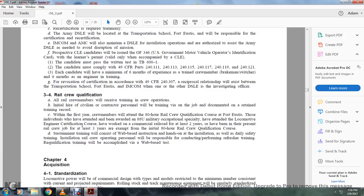Those who will attend the locomotive engineering certification course, having worked commercial railroads for at least 2 years, having been in the rail crew job for at least 3 years, are excepted from the initial 80-hour rail crew qualification course.